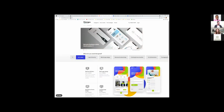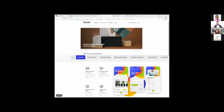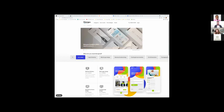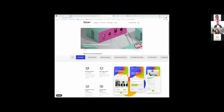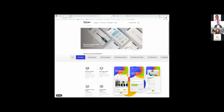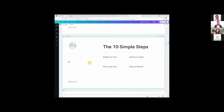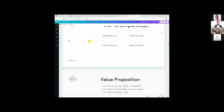All right. And then there is 99designs, which is in the chat. 99designs.com allows you to get multiple designs from multiple graphic designers and you pick one. So that's something that you can use as well. Those are the resources that I tend to use a lot for design. I really wanted to share them with you because I believe they will be helpful throughout designing your brand and creating content. Any questions?